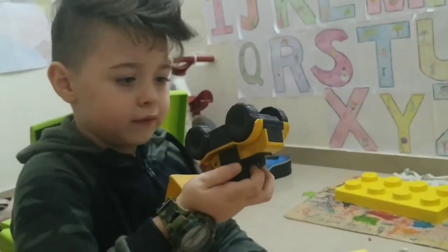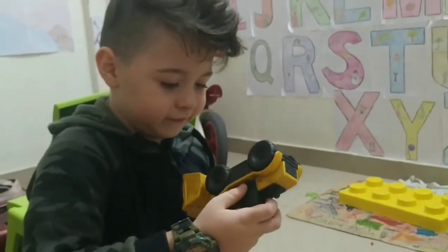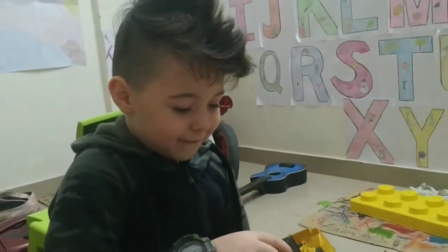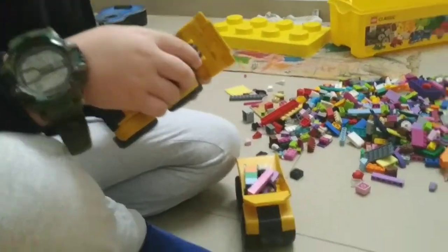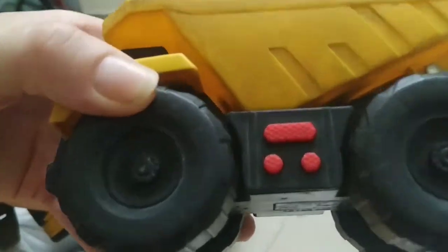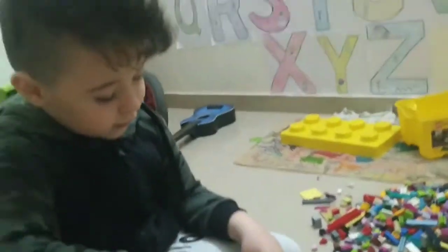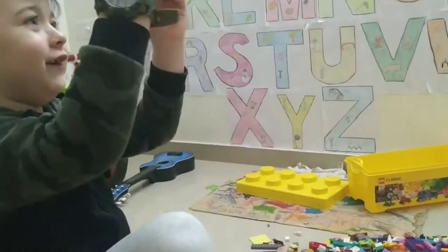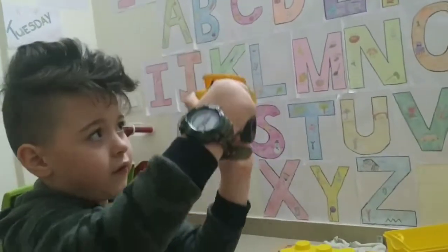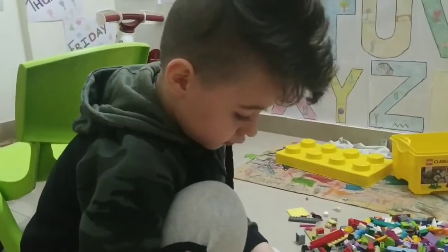Okay, so even if you get batteries, they won't work, because Liam decided they needed a bath. Because they've had a bath, these buttons don't work anymore because it's all rusty inside, so we can't put batteries in. But this one has a compartment for batteries, but I don't think there are batteries in there. I think we took them out.